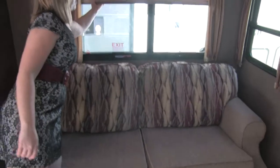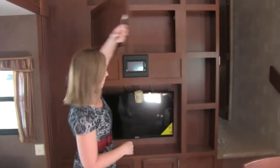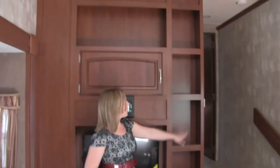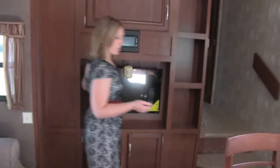The windows with those nice pull-down blinds. More storage space up on top. Right here, we've got another storage cabinet. Lots of storage here. And I really like this part of this unit because you can use this to store things or just as some decorative area with your TV there for some entertainment.